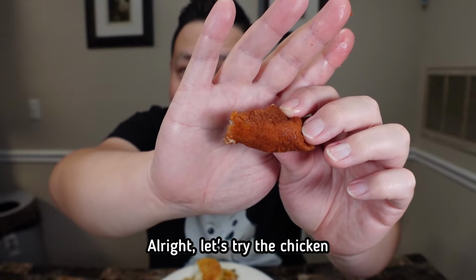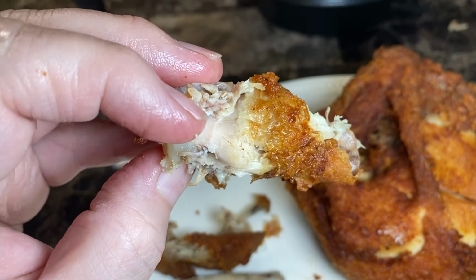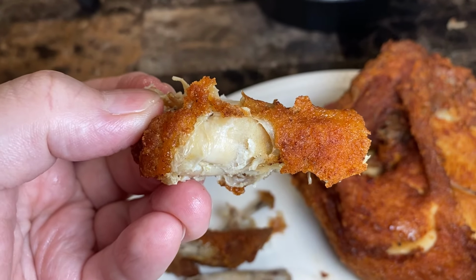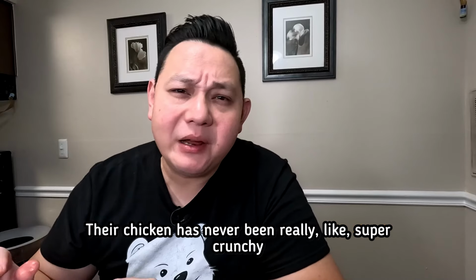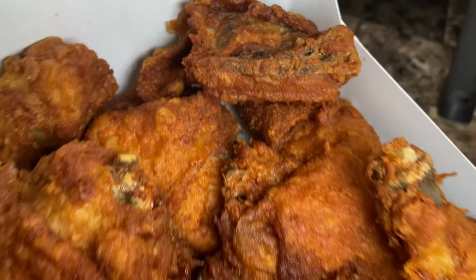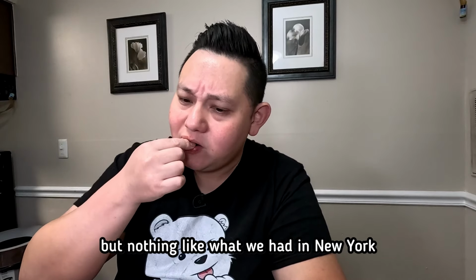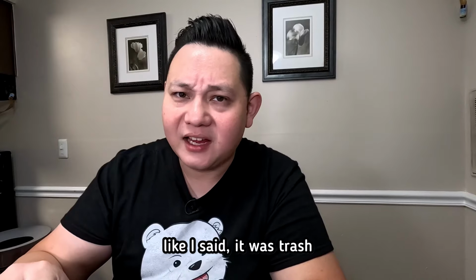All right, let's try the chicken, see if it's as good as what we had in Miami. Oh, man. Mmm. Wow. That's amazing. Super flavorful. Their chicken has never been really super crunchy, but it has good flavor, it's tender and it's juicy. I'll definitely get this again. It's pretty much like what we had in Miami, but nothing like what we had in New York. New York was, like I said, trash.